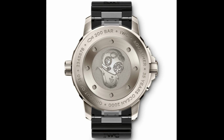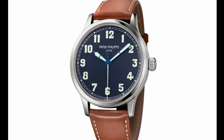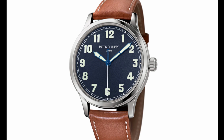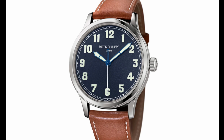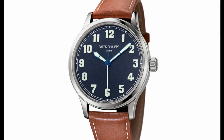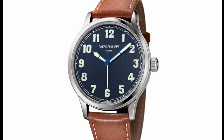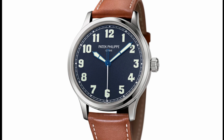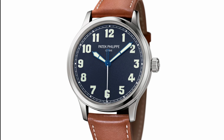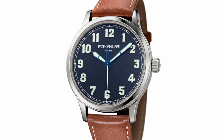Now, the next watch I'd like to talk about has been talked about a great deal, and this is the new Patek Philippe Calatrava Pilot 5522A. And the A in that name does mean that this watch is a steel timepiece, and that's as a result of acier being the word in French for steel. And this is a watch which, on the face of it, seems like a very, very simple watch, considering its price of $21,547.